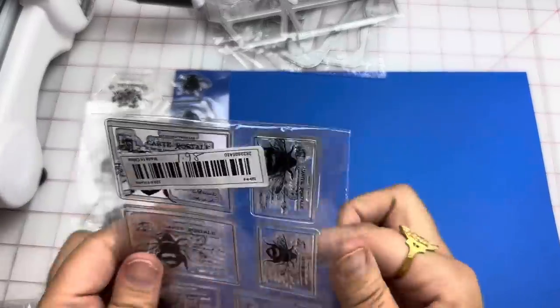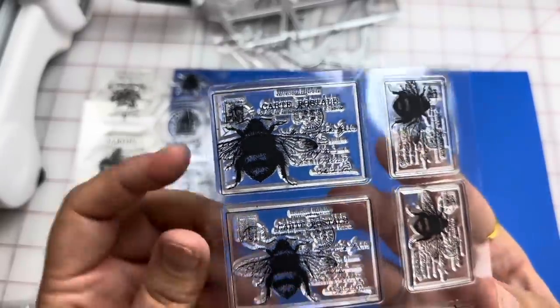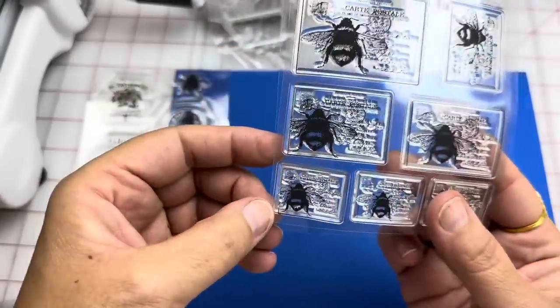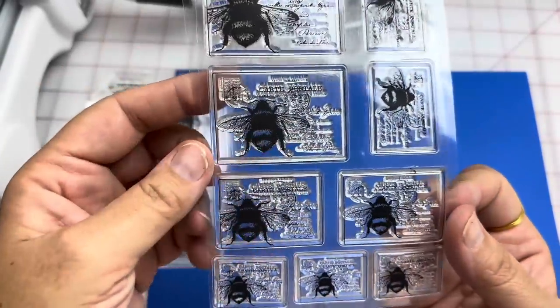Let's do this one. Y'all know me and bees. This was $1.98. And in particular, I really liked the different sizes that I was getting. It's the exact same one, but you get all of these different sizes. And I thought that could be very useful.